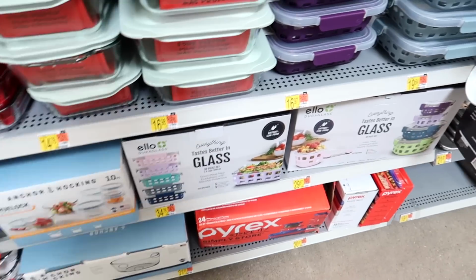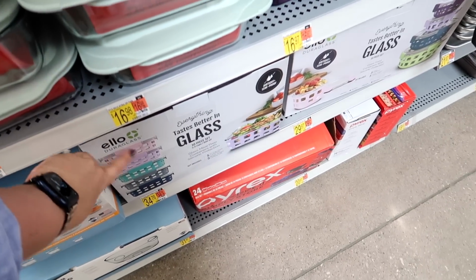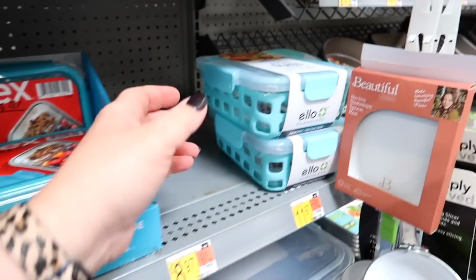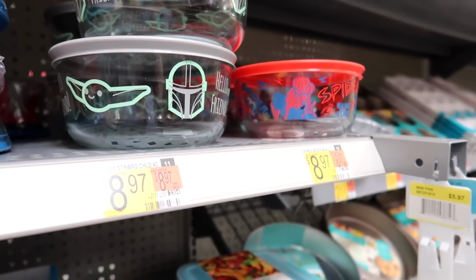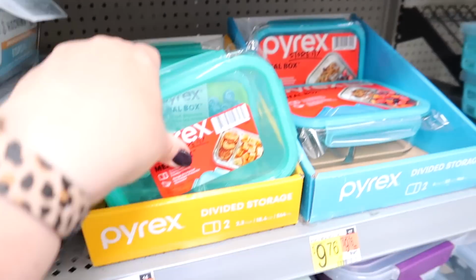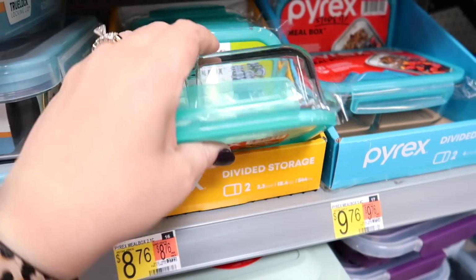I just dropped Kira and her friends off at the coffee shop, and now I'm at Walmart just looking around. You guys ask me sometimes about my meal prep containers. These are some of the ones that I use. They're this brand, Hello. I think I got them at Costco actually, but they also have some Spider-Man and Star Wars. Oh, this is cute. This is just a little snack one.